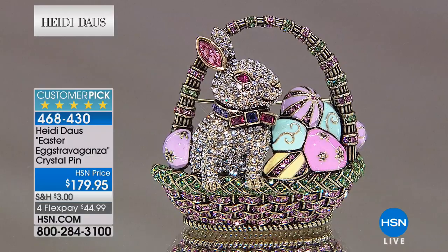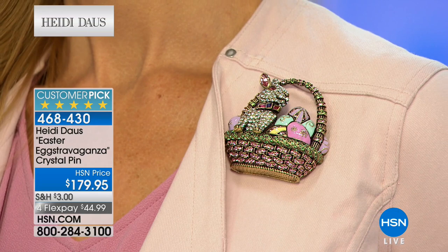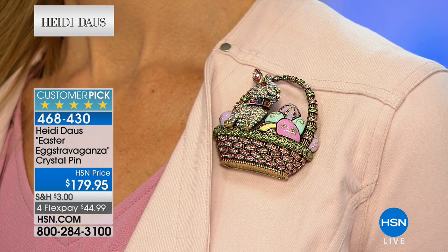But is this the cutest thing you've ever seen? Just the most adorable thing. Oh my goodness, girls. And it is an Easter egg extravaganza. And that was a fun name to think of. I mean, look at that. Even the bottom of the basket. Is that gorgeous? Wait 1 second. Look at this. Okay. That is beautiful. You've got to see this, guys. Even the bottom of the basket looks like it's braided. Yep. It looks like it's hand woven.